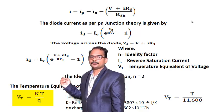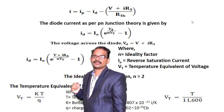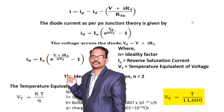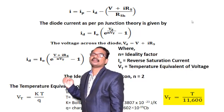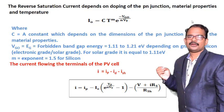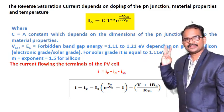What is its value? 1.602 into 10 to the power of minus 19 coulombs. So if I place K and Q in the equation, I'll get VT equal to T by 11,600, where T is the temperature in Kelvin. That is, the thermal voltage, which corresponds to cell voltage, is given by T by 11,600 volts, right? So the reverse saturation current in a solar cell depends upon the doping of the PN junction, material properties, as well as the temperature.